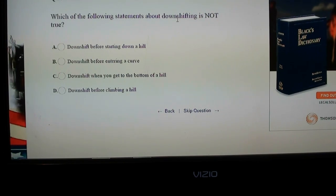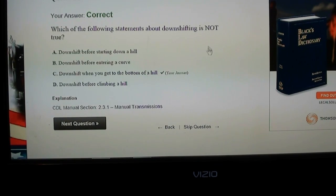Which of the following statements about downshifting is not true? Downshift before starting down the hill, downshift before entering the curve, downshift when you get to the bottom of the hill, downshift before climbing the hill. Well, as obvious as what purpose is downshift when you get to the bottom of the hill, because that is not true. It's not which of the following statements about downshifting is true, it's which one is not true.